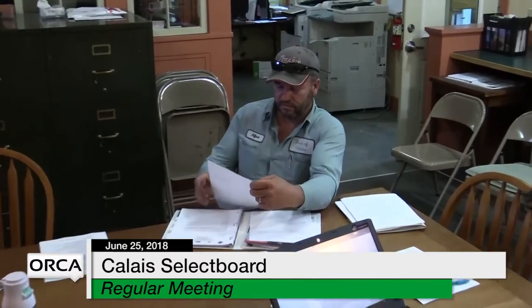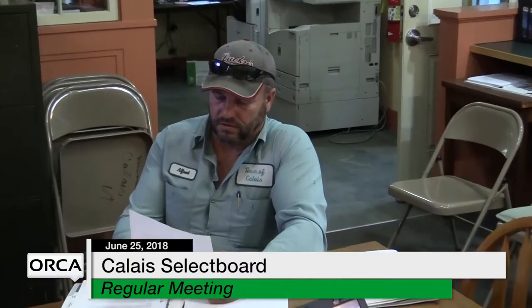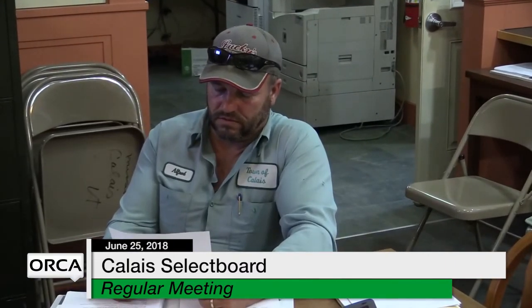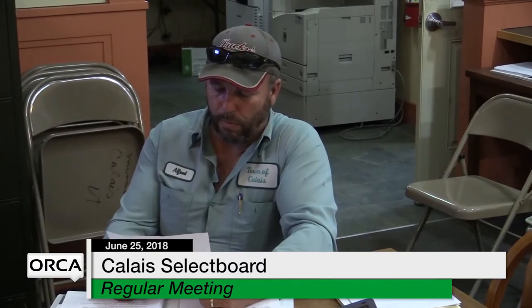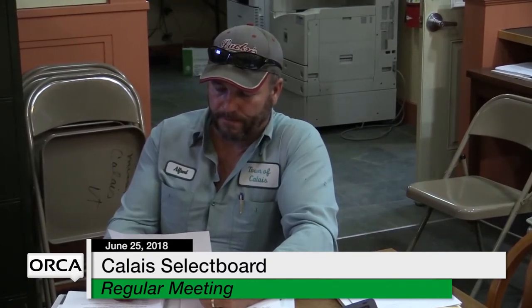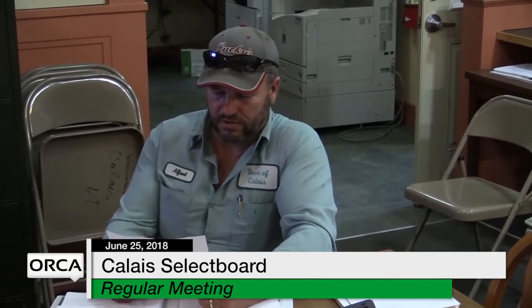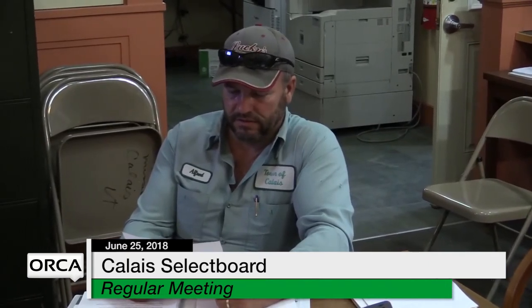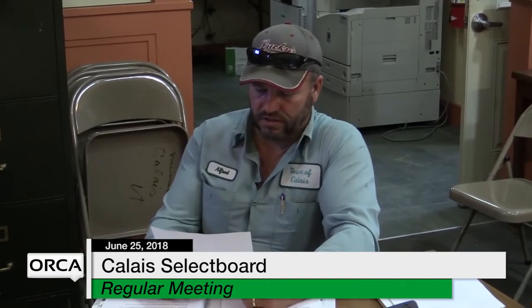$111,000 for the new one, and that's just the Western Star cabin chassis. That's just the cabin chassis, right? That's a Western Star. Yes. $111,000. Okay, and then the rest of it. It's a 5-year lease. Interest rate is 3.99. At the end of the 5 years, you own the truck.